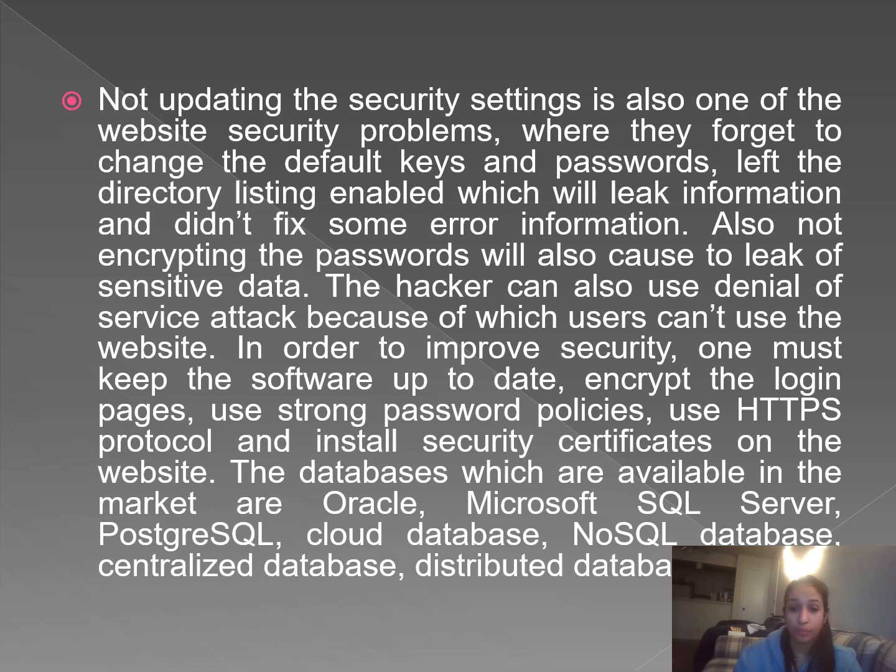In order to improve security, one must keep the software up to date, encrypt the login pages, use strong password policies, use the HTTPS protocol, and install security certificates on the website.